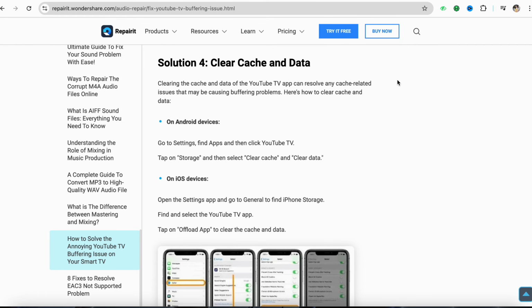And now the other option that you have is to clear cache and data regarding the YouTube TV application in your mobile device or in your computer as well. Just simply clear all the cache files related to your YouTube TV application that have been accumulated over the period of time, and once you clear all the cache, your YouTube TV buffering problem should be fixed.